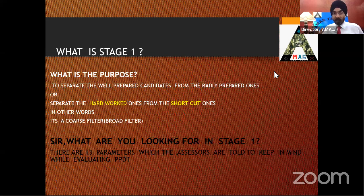There are only 2 types of tests. One is the intelligence test series. They put you through half an hour of verbal and non-verbal tests, which you can prepare from the books. Any number of books are available for verbal and non-verbal tests for SSB. Then comes the PP and DT, which means they show you a picture and tell you to write a story and discuss the story in a group.